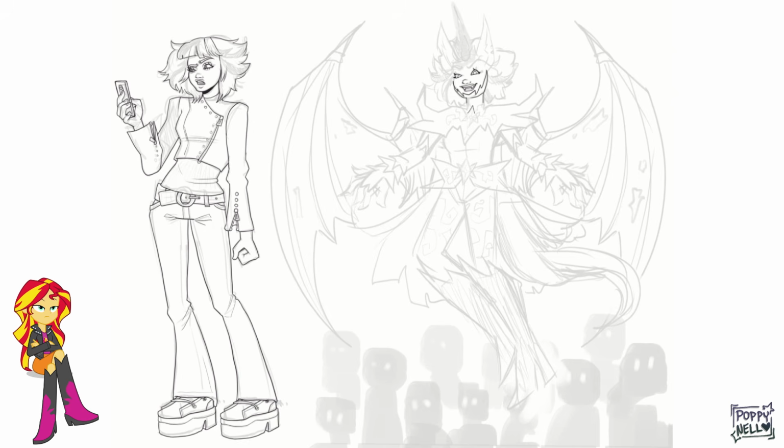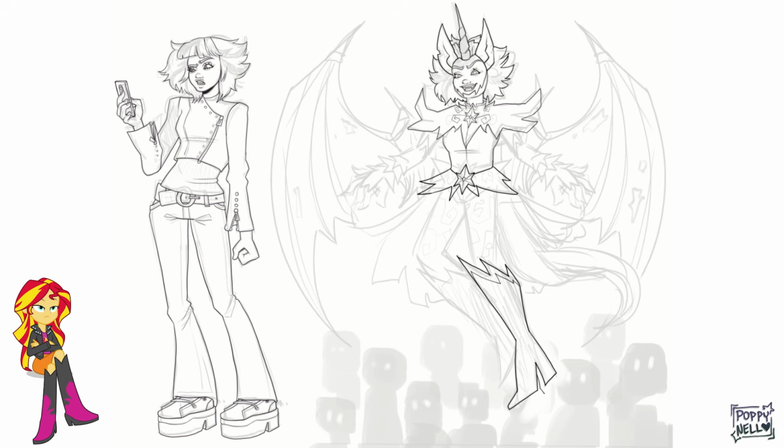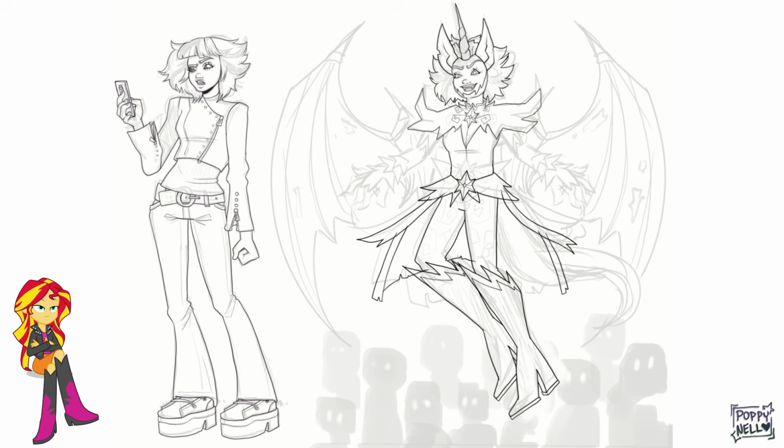I gave her short hair and bangs. It just felt right to me. Kind of like Fluttershy with glasses, there's no real explanation for it. I just like it. It felt aesthetically pleasing to me.